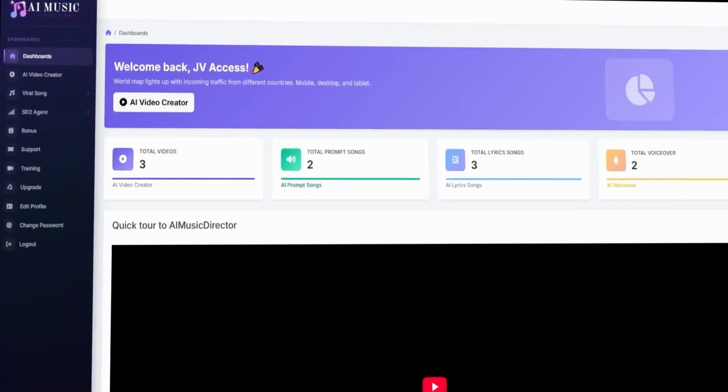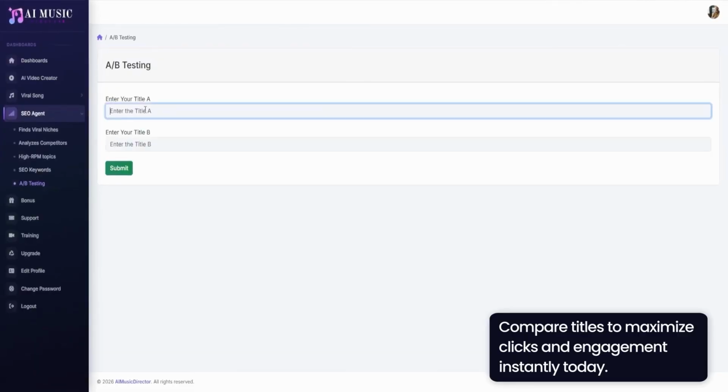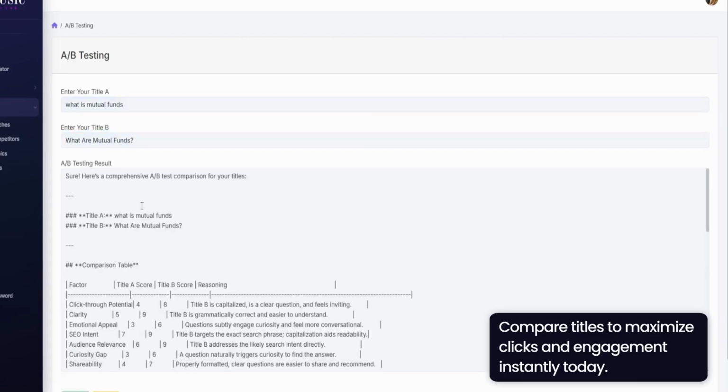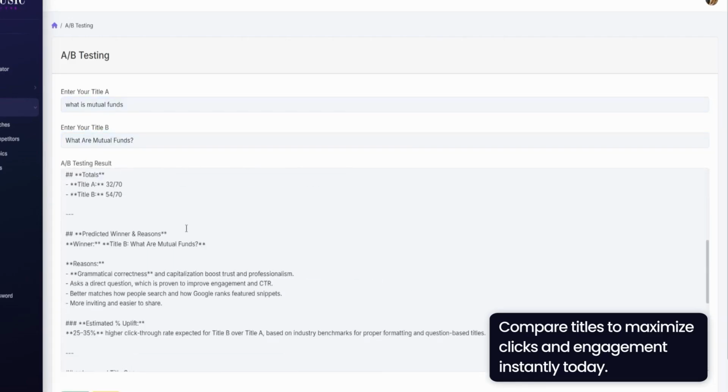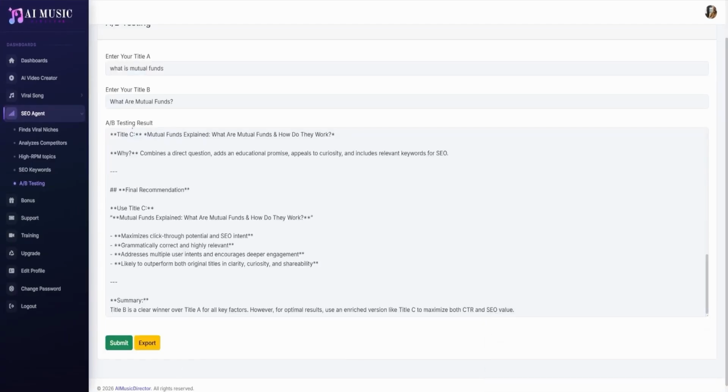Finally, let's open A/B testing. Simply enter title A, enter title B, click Submit. Within seconds, AI compares both titles and provides detailed insights to help you choose the best performing option.